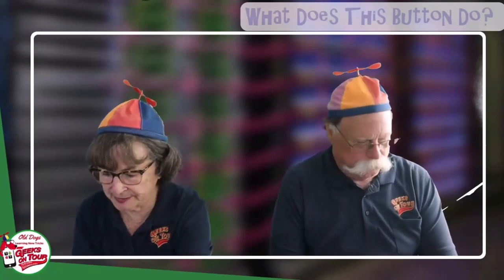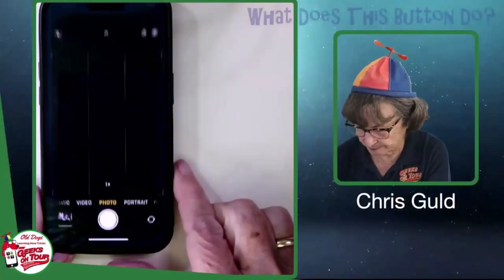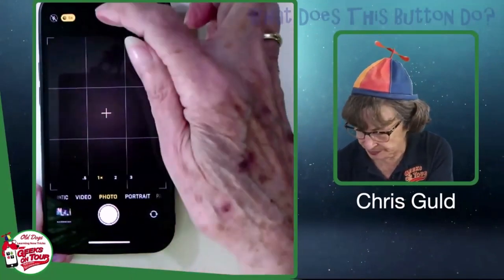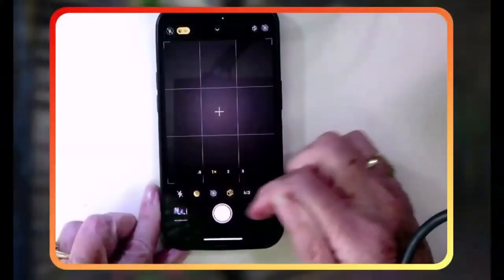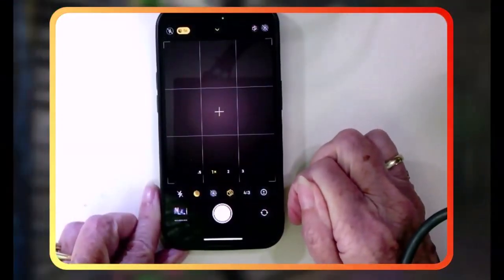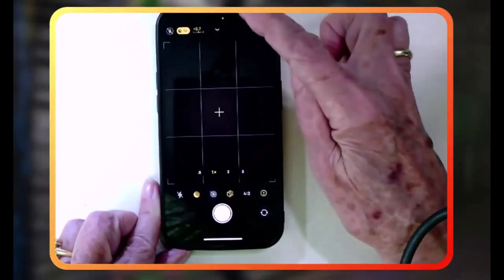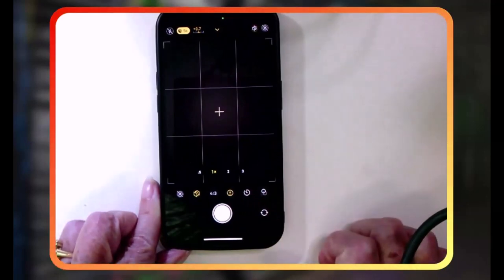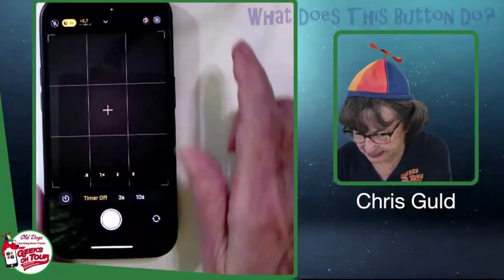Okay, so where is that on the iPhone? In the camera, I do not see a clock right away, but notice this little up arrow. If you tap on that, it reveals another line of options down at the bottom. Tap the little up arrow. Now I have to move over. There's the clock. And I will set it for 10 seconds.